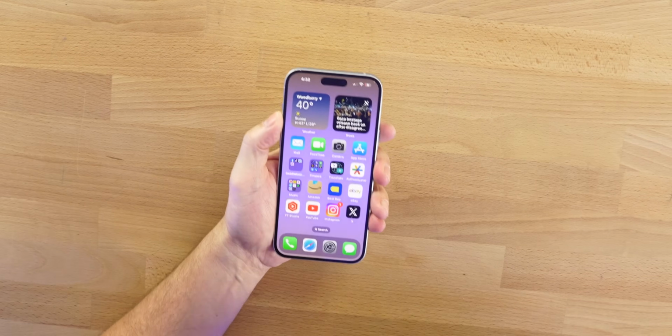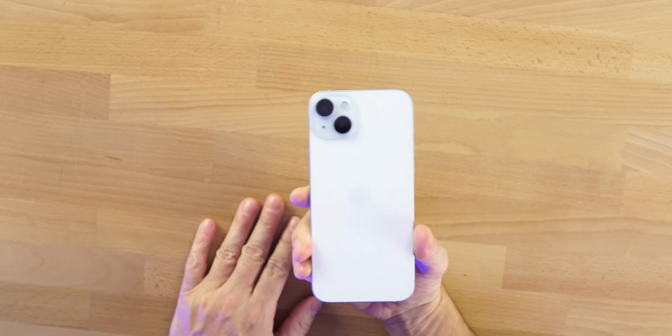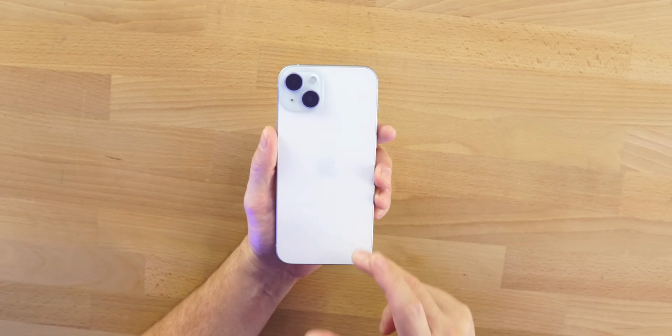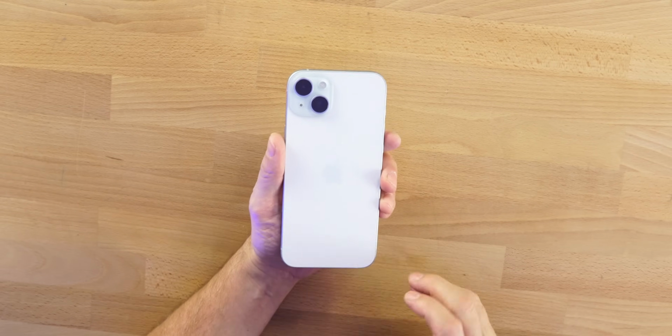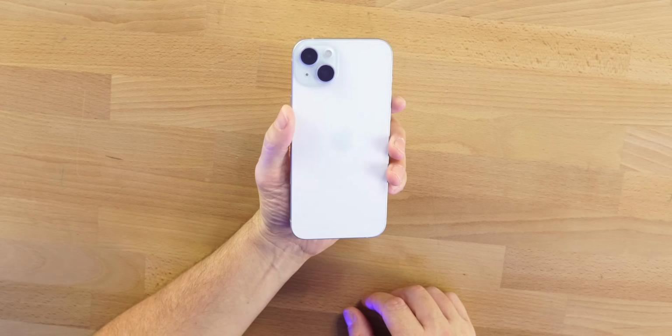The iPhone 15 Plus. We're going to talk about the design and the build quality of this device. One of my favorite iPhones in a long time when it comes to design. Now, I wish I did get the matte black color. This is the matte blue. I know it's like a white color, but it is considered blue by Apple.